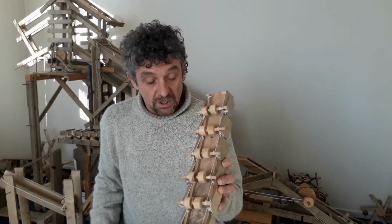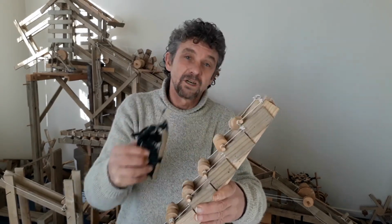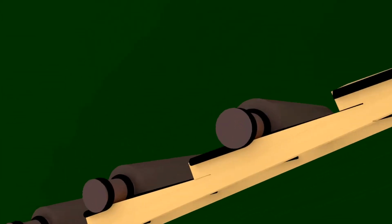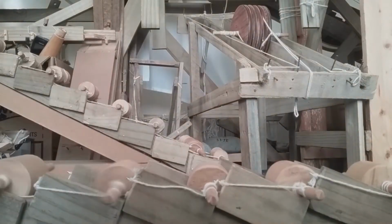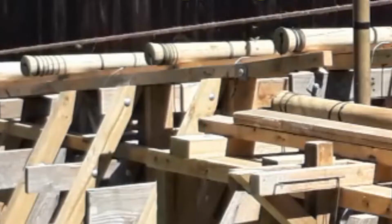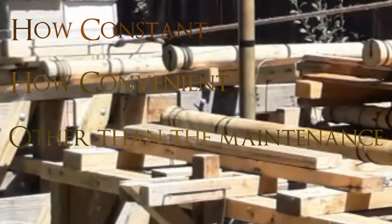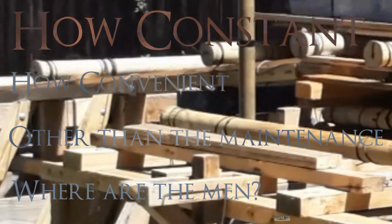This set of rollers are a little bit different, but they basically do the same job and give similar results. The best thing of all is they all return to the starting positions by themselves. How consistent, how convenient. Other than the maintenance, where are the men? That's for the rollers.